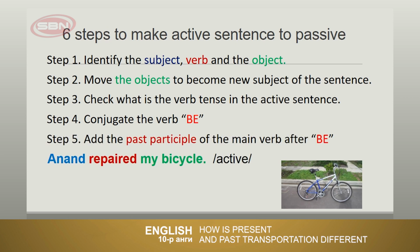Step 5. Let's add the past participle of the main verb after be. Anand repaired my bicycle. So my bicycle was repaired. Could you see it? Repaired. In past simple, it is repaired because it is a regular verb. Repair in the past participle becomes repaired too.